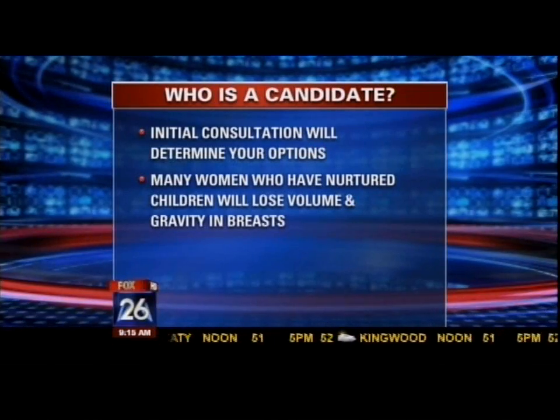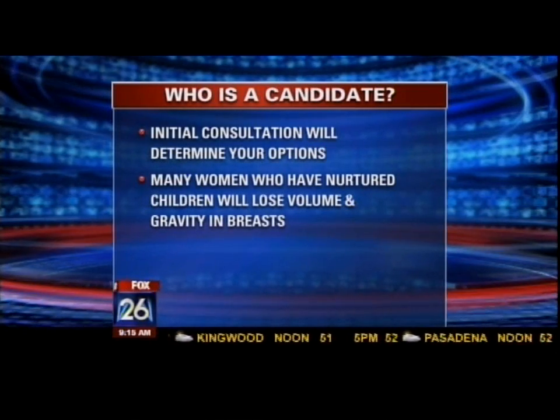Now, it sounds like it's a little bit more than a lift because you said you also use an implant when you do this? Yes, it's a combination of a lift with an implant, because without the implant, you really can't get the volume that you want, the cleavage that you want. So oftentimes you need a small implant to give you the cleavage.